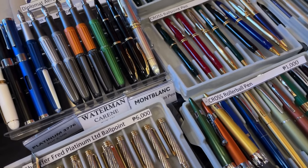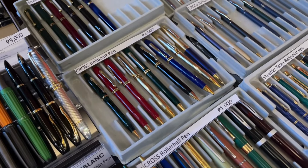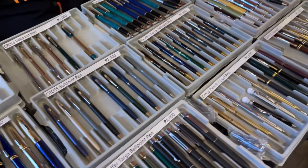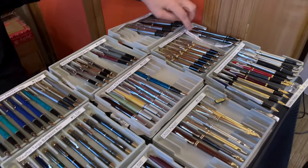Bestseller here in the show? The best sellers are gone. Oh, which one would it be then? We had a little Tagas. Uh-huh, Tagas, this one. That's two on it. And then the fountain pens.